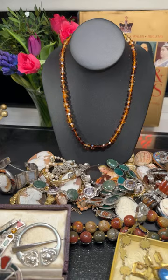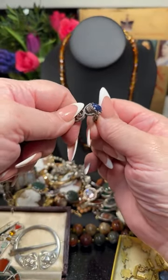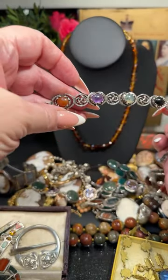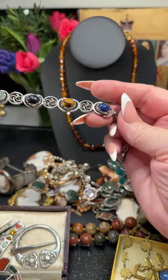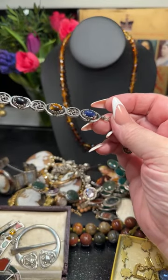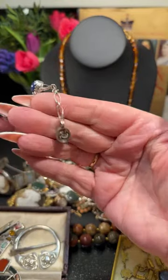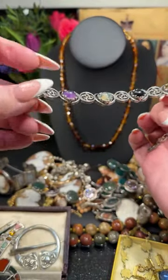And this one is the youngest, of the 1940s. All of the stones are articulated and it has Celtic knots in between. Carnelian, amethyst, moss agate, onyx, tiger's eye, and lapis lazuli. Or do we say lazuli in the States? I think. Sterling, love the long extender on it.